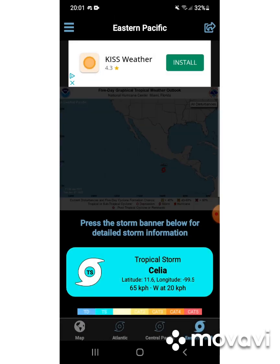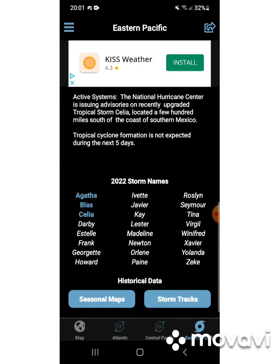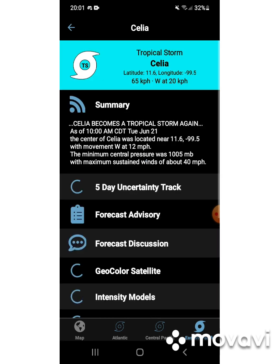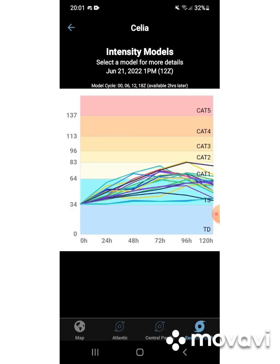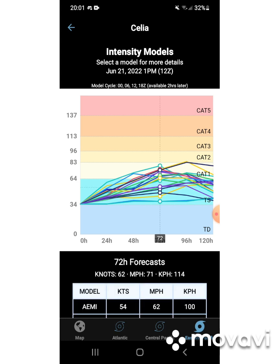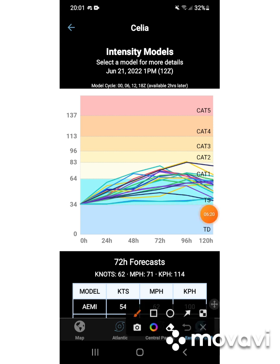Active storms, you see Celia, intensity models, here we go. Most of the models have been flopping down. Tropical storm status. A model wanted a category 3 to 4 yesterday. Some of the models want a category 2. Some of the models want category 1. They go all back and forth. But most of them, they want a strong tropical storm to a strong category 1 hurricane.